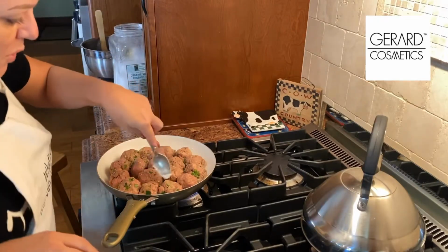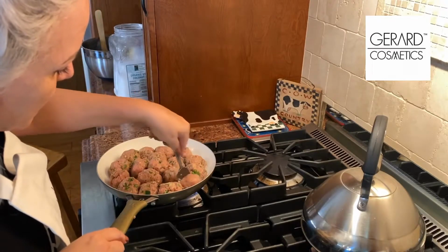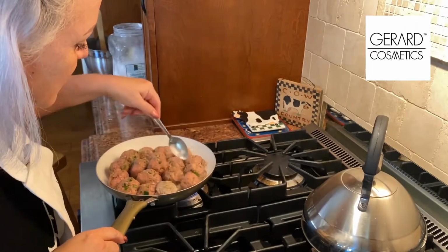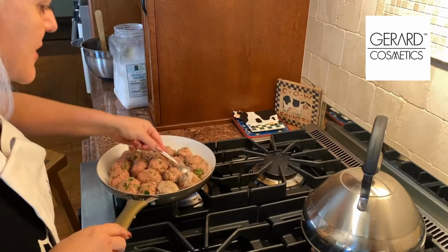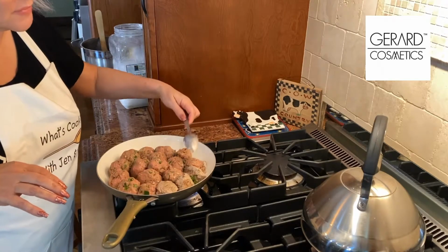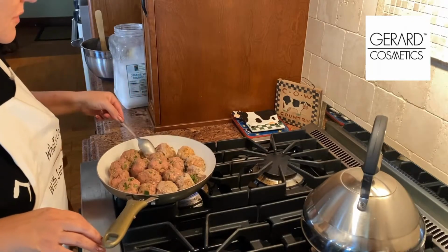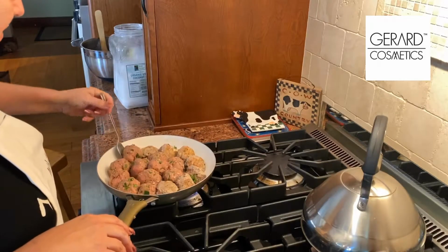Okay, so we're gonna let those cook. I'm gonna grab my spoon. You just want to kind of watch. So I started over here. When you see that they're a little bit brown, then they're okay to turn. You don't have to turn them all the way over. You just turn them so that the part that's been cooking is not exposed to the pan. And this is really easy to do with a spoon. If you try to do this with tongs or something, it could get a little messy.